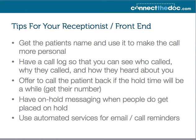Also, one of the things I really recommend is having a call log. This can just be a printed piece of paper that you keep up at the front. And if someone says their name, you quickly write down their name, you ask them why they're calling, who referred them, or how they heard about you, and you just fill out a quick four-column spreadsheet-style call log. What that's going to do is give you a little bit of basic tracking information, which you can record at the end of the day, or even just to get some insight.